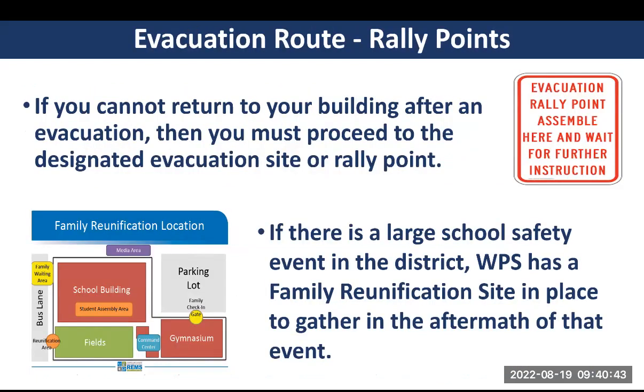If you cannot return to your building after an evacuation, then you must proceed to the designated evacuation site or rally point. If there is a large school safety event in the district, Worcester Public Schools has a family reunification site in place to gather in the aftermath of that event.